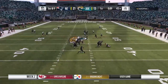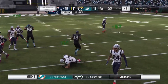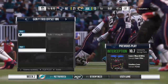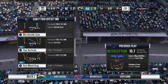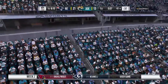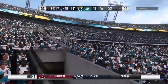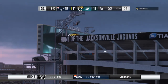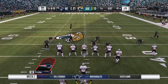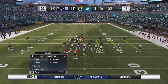From the shotgun, Boykin. Into heavy traffic, and it's intercepted. Picked off around the 41, and they will set up shop at their own 41-yard line. And, Brandon, this is a real nice job defensively of getting inside a quarterback's head and figuring out, okay, where's he going with the football? Because you can make an educated guess defensively, not all the time, but sometimes. And when you're right, you've got a decent chance of coming away with the football. Good starting field position for them here as they come up 1st and 10.